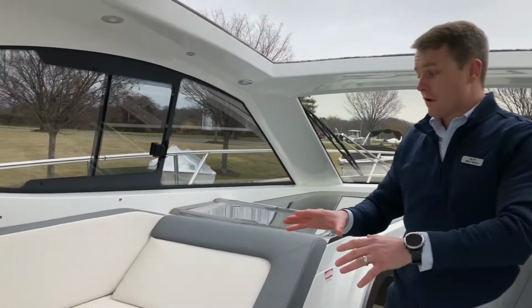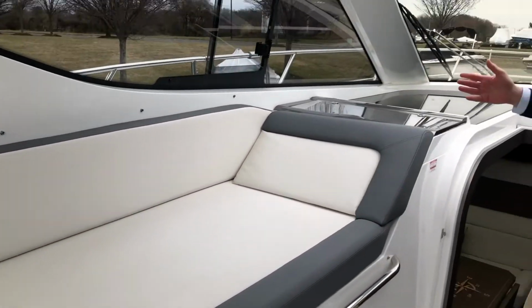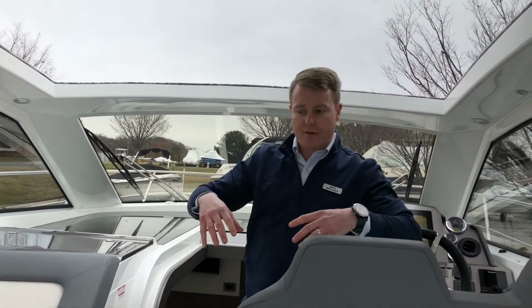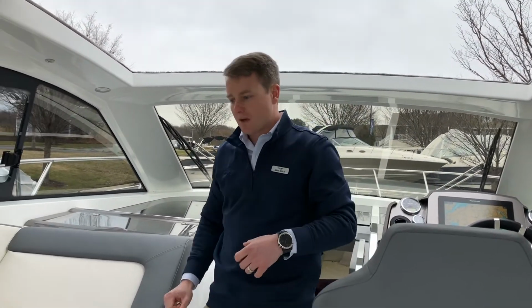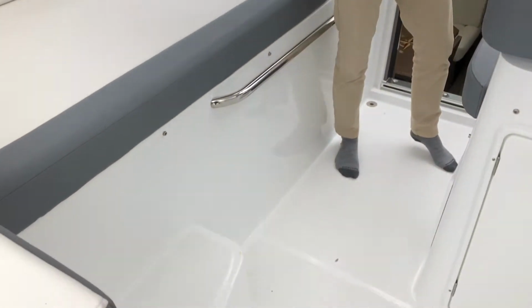Opposite the helm, you do have a nice bench able to lounge out or sit 3-4 people that doesn't separate away from the captain, so it kind of keeps everybody here near the helm station. Again, raised up so you still have nice visibility when you're running forward.